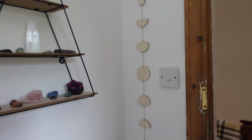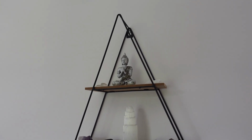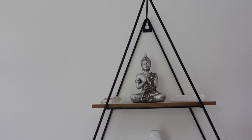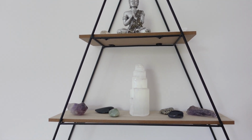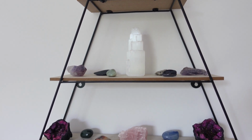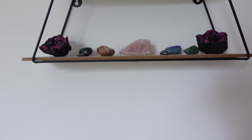So there is kind of like an overview, bits and pieces. First I have this triangle shelf. I've got a little Buddha on there. This was from Dunelm, I believe. And this just has all of my crystals on here, which I'm gonna need recharging tomorrow because it's actually the Pisces full moon, so love that.